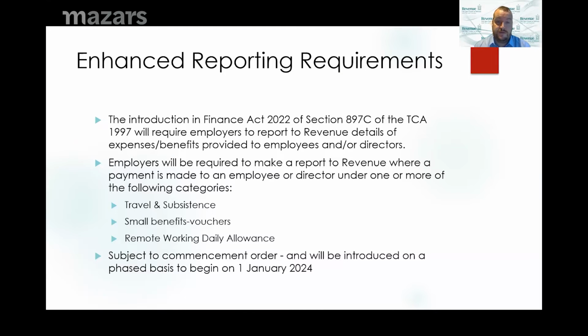What does that mean? You'll be required to report details of the amounts paid under a couple of categories. The three categories in phase one of this reporting requirement are the travel and subsistence payments that are made to employees tax-free, the payments made under the small benefits exemption, for example vouchers or gifts, and if there's a remote working daily allowance being paid by employers to employees, then that's also reportable under the first phase. It is subject to a commencement order, which will be signed before the end of the year by the Minister for Finance. And as Hilary said, it's going to come into effect on the 1st of January 2024.